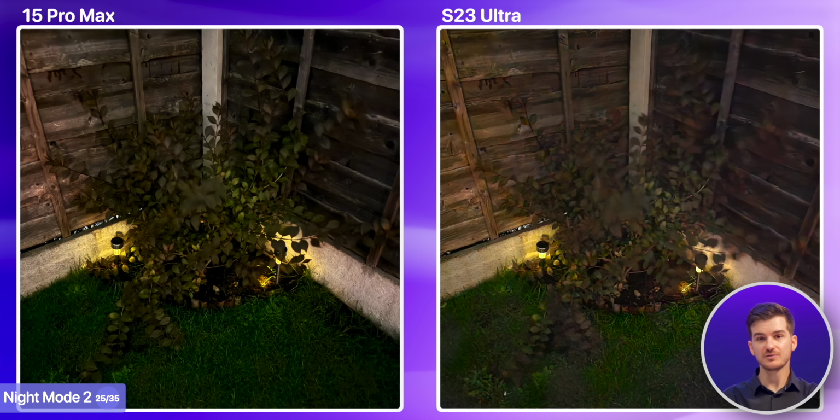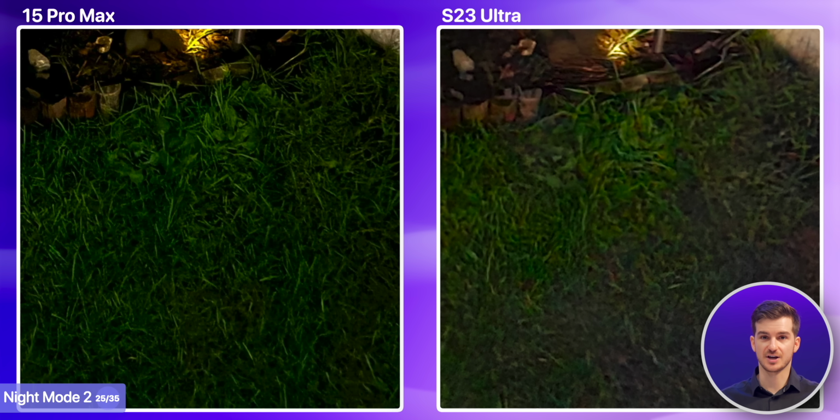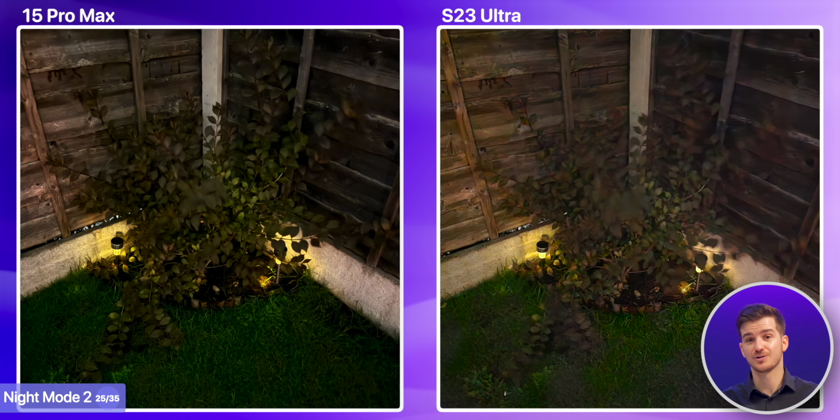In the second night mode shot, which had almost no light at all, the iPhone does considerably better, especially if you take a look at the grass, which Samsung just muddies entirely. The leaves are barely visible at all on the Samsung, whereas on the iPhone, they are perfectly visible.